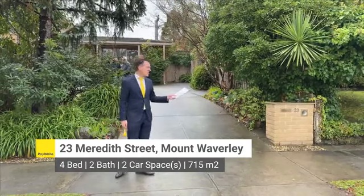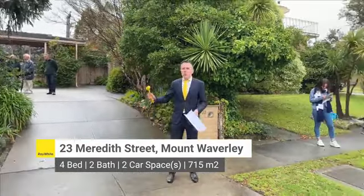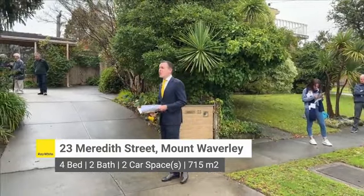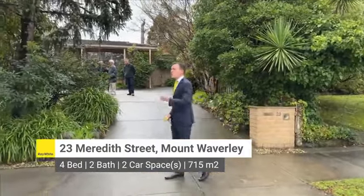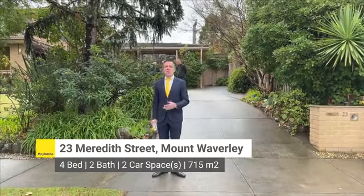Ducted heating and an air conditioning unit on the wall as well. Walk to the primary school, walk to the shops, the cafes, restaurants. Short drive to the Glen, short drive to Chadstone Shopping Centre, and around the corner you're on the Monash, headed towards the city in 15 minutes.